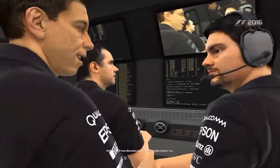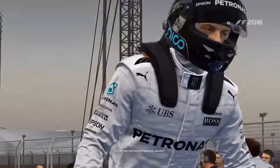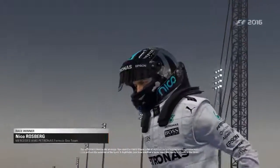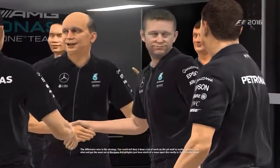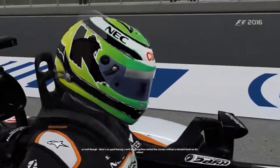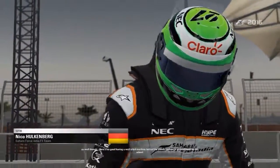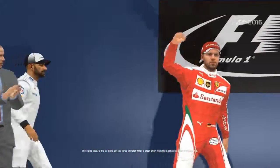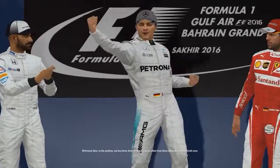Stuff from Mercedes today. That's another historic win. Tell me, Ant, what was the key to this success? The difference was clearly in the strategy. You could tell they'd done a lot of work on the pit wall to really optimise each stint and get the most out of the tyres. And it highlights just how much of a team sport this really is. But credit to the driver as well, though. There's no good having a well-oiled machine behind the scenes without a talented hand on the wheel, of course. Welcome then to the podium, our top three drivers. What a great effort from them today in a very difficult race.